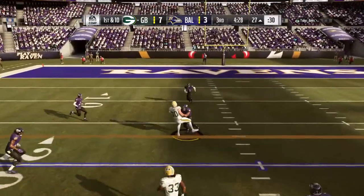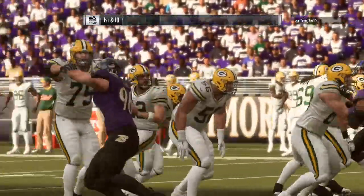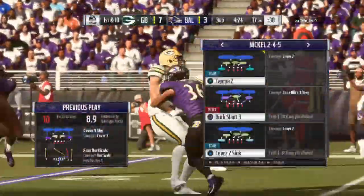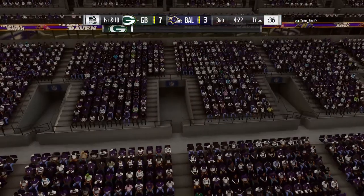Rodgers now on first down. And Graham's got it over the middle. And inside the 20 before he's brought down. A nice pickup there, 10 yards, and it'll move the sticks.